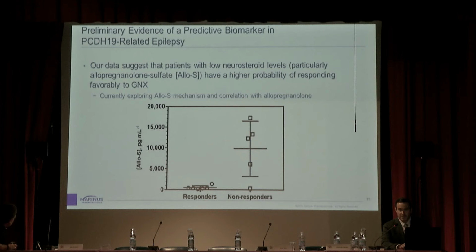Going back to the endogenous neurosteroid hypothesis, we did measure these endogenous neurosteroids in the 11 patients using a highly sensitive gas chromatography mass spectrometry technique. And what we saw was that perhaps as a population, these patients have low levels of these various neurosteroids, but on an individual patient-by-patient basis, that may not in fact be the case. And in fact, those that had these low levels of allopregnanolone sulfate were more prone to respond favorably to ganaxolone when compared to those that had very high levels of allopregnanolone sulfate.